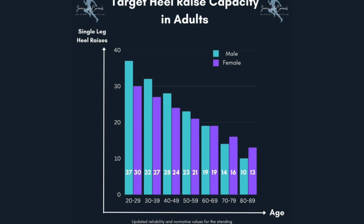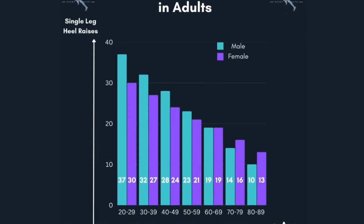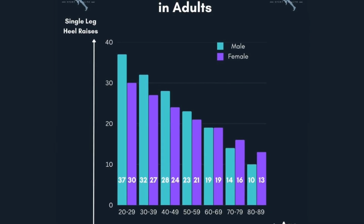So as you can see from the graph, if you're aged between 20 to 29, you should aim for 37 for males and 30 for females. And that moves slightly downwards as we get older. So the graph is useful for thinking about calf muscle capacity in terms of endurance capacity.